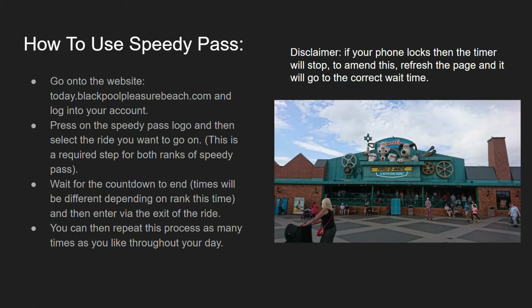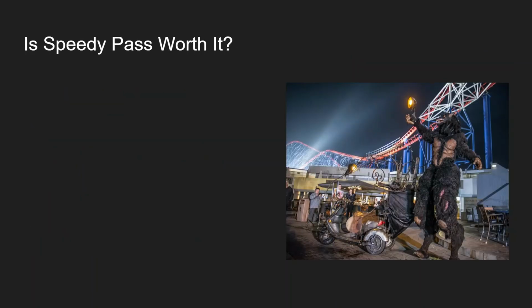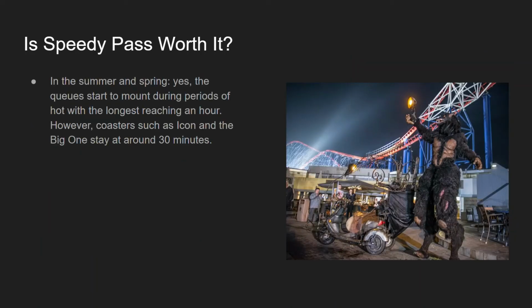Of course, if they are in a group, you can still use your e-tickets separately too. So, is Speedy Pass worth it? So in the summer and spring, I would say yes.